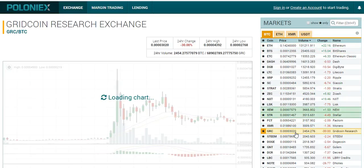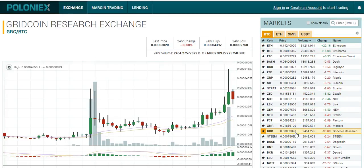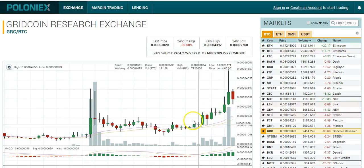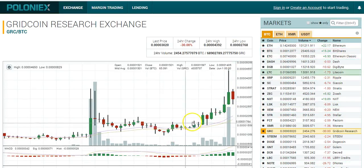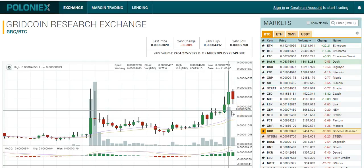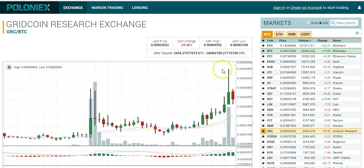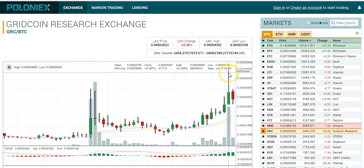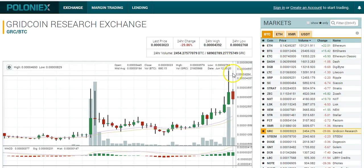Look at Gridcoin. Gridcoin is down 30%. Okay, but after a nice run up though. Nice run up for Gridcoin from down here. Okay, so nice run, all blue skies up here, and then people just sold. People love to destroy a good chart. It's in blue skies, and then forget blue skies. It could run to infinity from here, but let's just crash it.